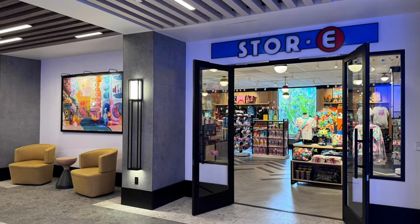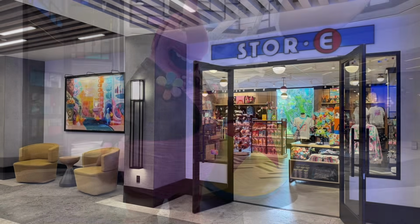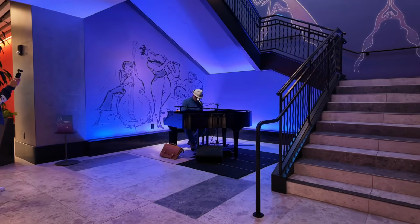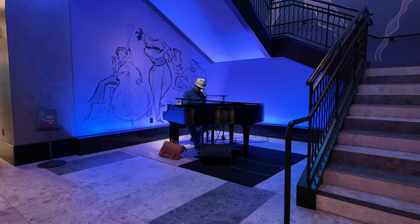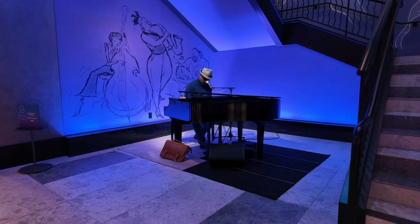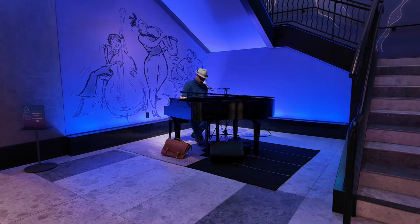Inside of the hotel, there's a gift shop for Pixar and park merch, and the chance to run into some unique characters like Bing Bong and Joe Gardner from Soul, who plays the piano. Watching Joe Gardner play was one of the coolest Disney experiences I've had.